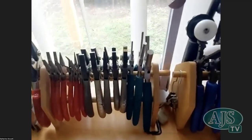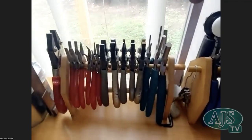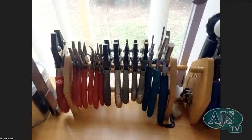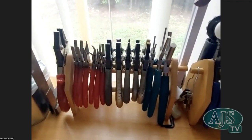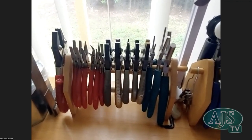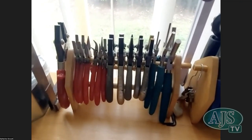And then I've got my specialised bale-making pliers. Katherine, excuse me, Ruth has just asked a question that I was thinking too. The fact that you've got your most common pliers on the left, does that mean you use them with your left hand or not? No, I don't. I actually use them with my right.